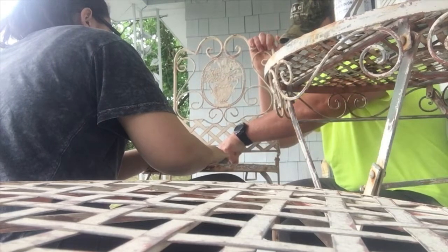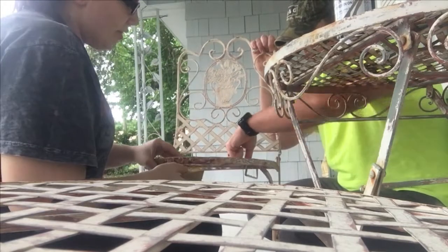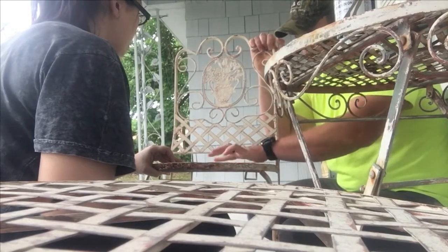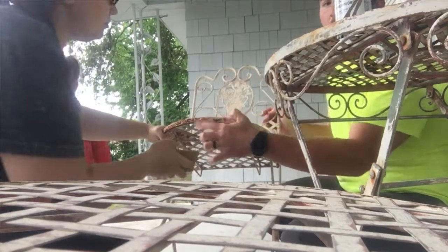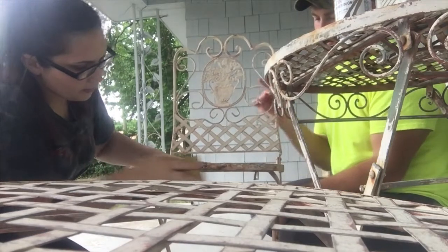It's not rough enough to pull that paint off, I don't think. Well, like I said, most of it's not bad. I'm not going to take all the paint off of it, just where I see really bad rust. Look. Okay. See, this is the worst part I saw. Ow! Smashed my finger.